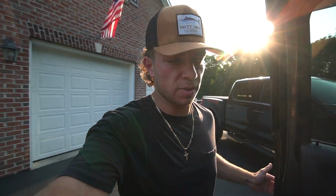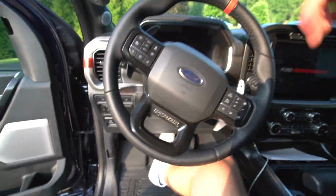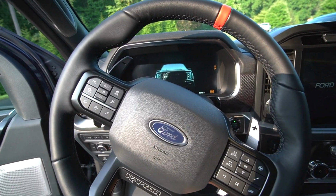So the Gen 2 would only actually let me rev it to 3,500 RPMs, which I guess is a safety thing. But let's jump over into the Gen 3 and see how it sounds. I think it's gonna sound way better. And yeah, most people already do on the internet. So let me show you guys how to pop this sucker into full exhaust mode.